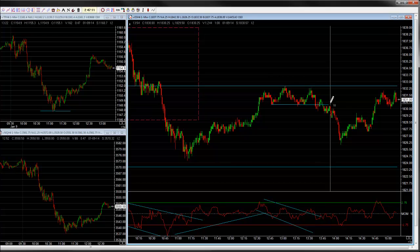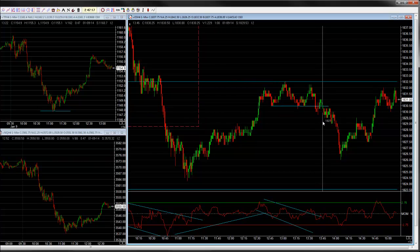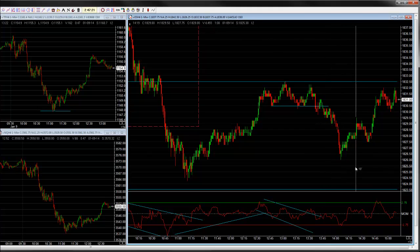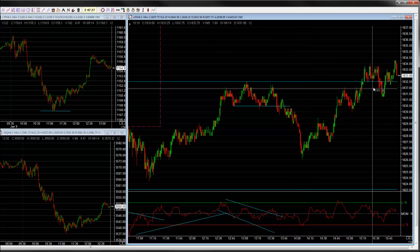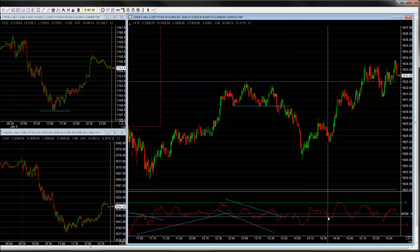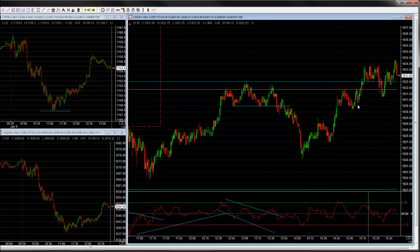You're just looking for 8 to 10 ticks. There are 2 tick increments, so 2, 4, 6, 8, 10, 12, 14, 16, 18 ticks. Then again from there down, there's plenty of move and plenty of time to get trades out of that. Then another little up move starts, and you can see the momentum indicator showing that we've got a higher low and higher highs. By around about here, there's still plenty of time in this up move.